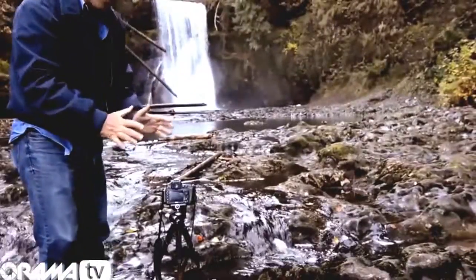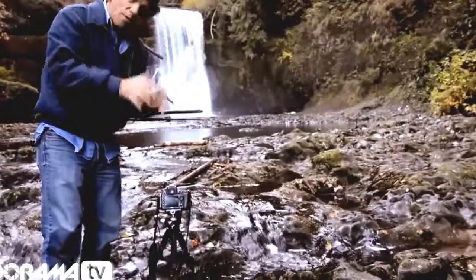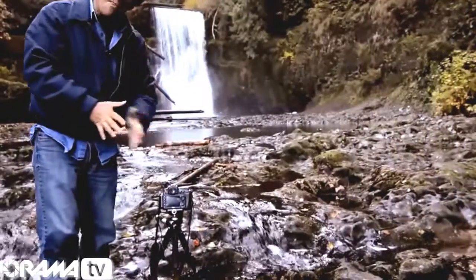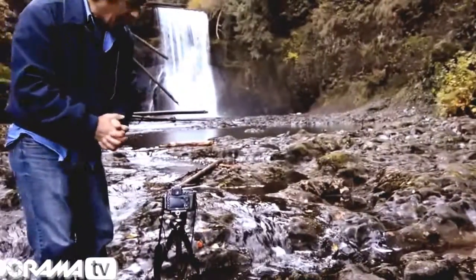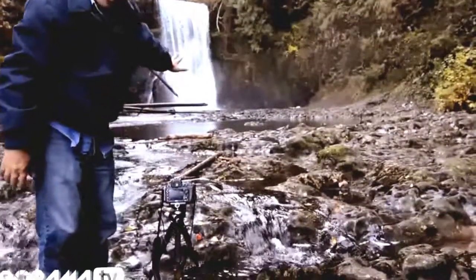There's a number of factors that go into the success of a photograph like this. Number one, we ask ourselves, what if any depth of field concerns do we have? We got a lot. We want to use immediate foreground all the way to the distant infinity.